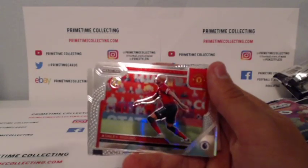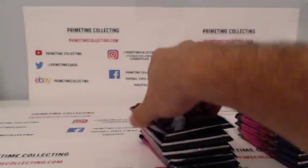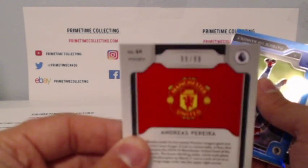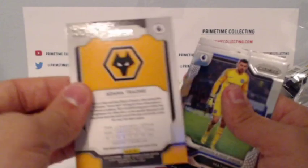Manchester United, Ashley Young, fundamentals. For West Ham United, Arthur Masaku, prism. Richard Gasol, refractor for Leicester. Andreas Pereira for Manchester United, 99 of 99. eBay 101, if you're into that. Patrick Van Aanholt for Crystal Palace. 199. Undeniable Ben Foster for Watford. And a blue Adama Traore, rookie for Wolves, out of 199.